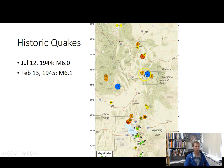So the biggest of the biggest two here are the two blue ones. And sorry, so this one here is the 1959 Hebgen Lake earthquake, and this is the 1983 Borah Peak earthquake here. What's interesting to note here is, lots of earthquakes down in the Wasatch, coming up towards Yellowstone, and then heading up into Montana. But look right here at number 10 and 11. These are basically really close to the epicenter of the earthquake that occurred just yesterday. And so these two happened in 1944 and 1945, so within about a year of each other, and they were about magnitude 6. So similar magnitudes and similar locations to these quakes.